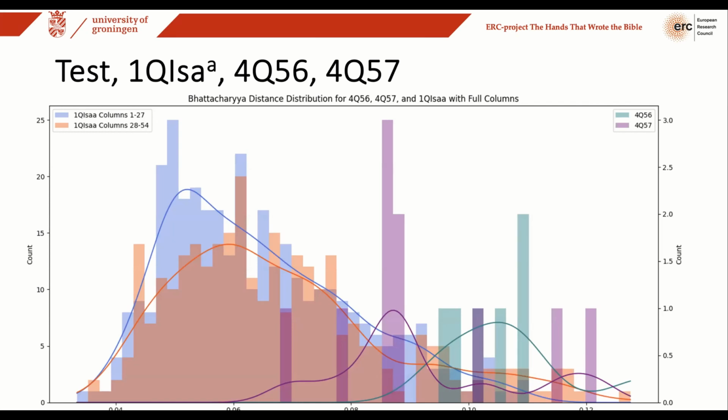Now, also considering the time, if we look at our AI tool from feature calculation and the distance measurement, then we would say that first comes in regularity and consistency 4Q57, then the first half of the Great Isaiah Scroll, then the second half of the Great Isaiah Scroll, and then finally 4Q56. This is not to say who is the better writer, because we could not perform false acceptance rate and false rejection rates for the complete collection. That is something that is still for the future.